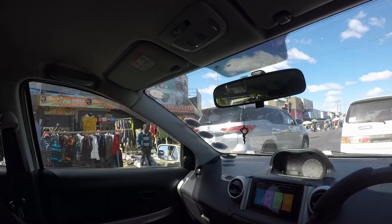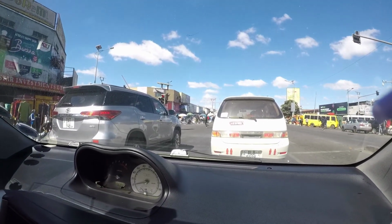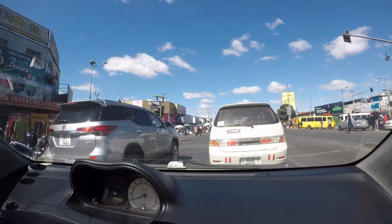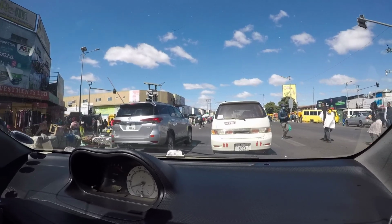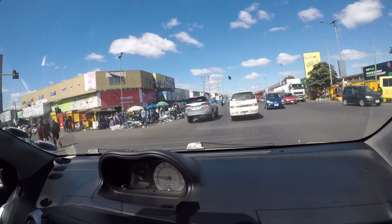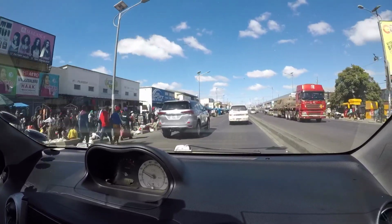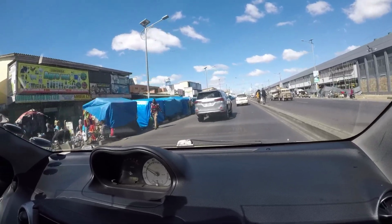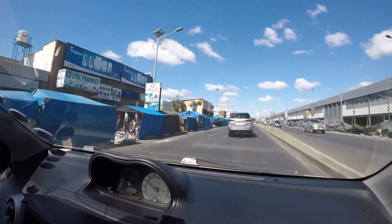City, it's business as usual here. People are busy shopping, buying their clothes. Let me find a chance to be in this other lane. And here, as you drive, you really have to be patient because there are people that just cross the road without seeing if there's a car or not.